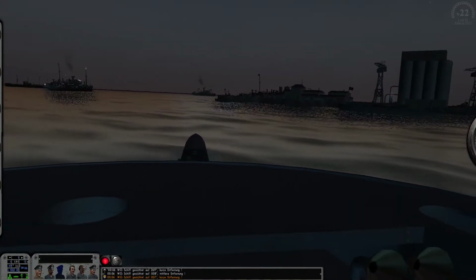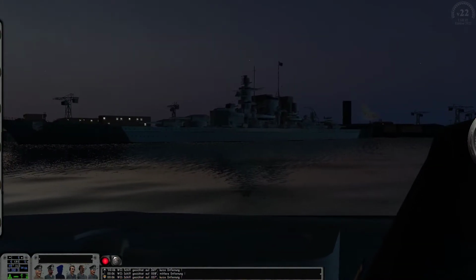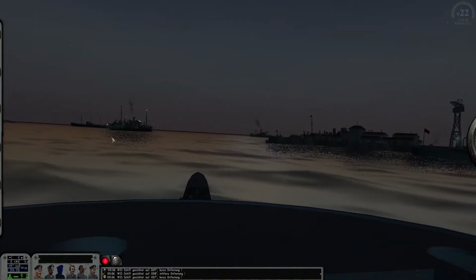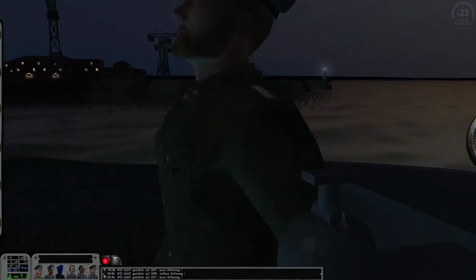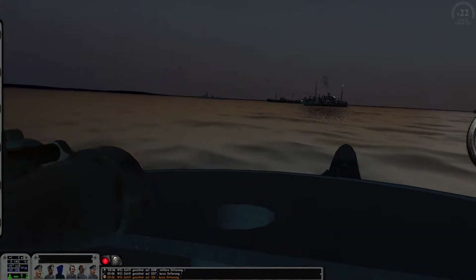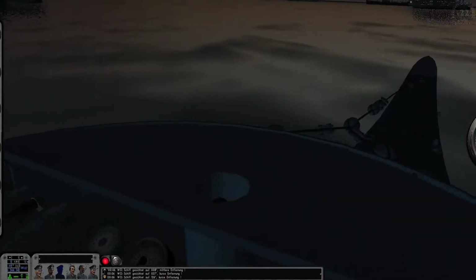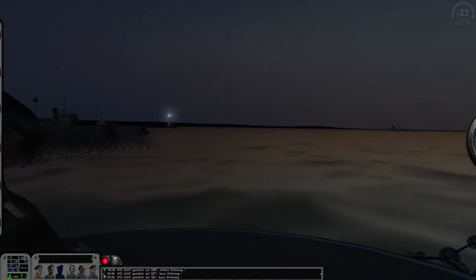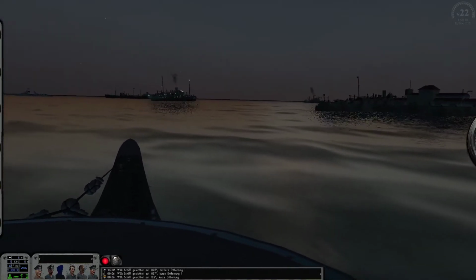Yeah, it's a brand new one. That looks like Hipper class. Yeah, it's a brand new Type 7C/41, the last production type of the Type 7. We will make it out of the harbor now, and then we'll need to get our training done.